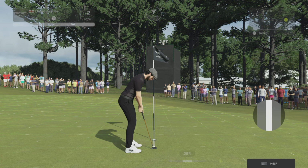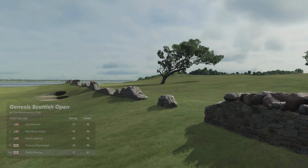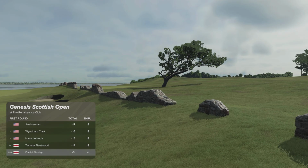Amazing shot. Guaranteed birdie for this player. Job done. Let's head to the next. And with that, he'll move to 3 under par. Our current leader is enjoying a one-shot lead.